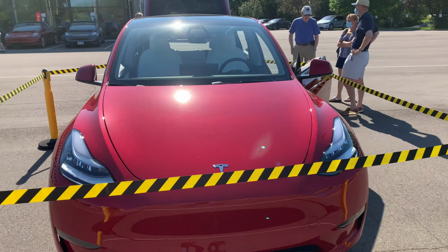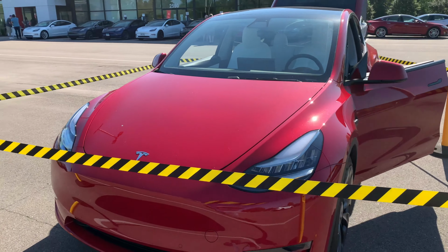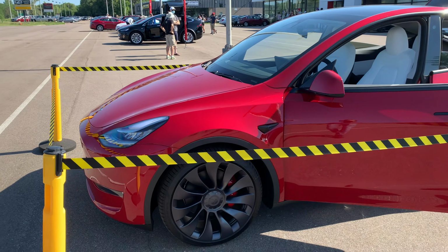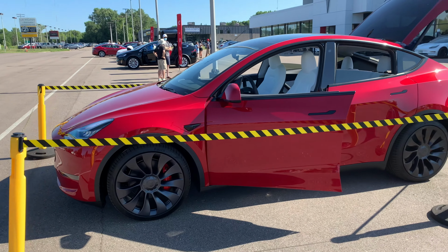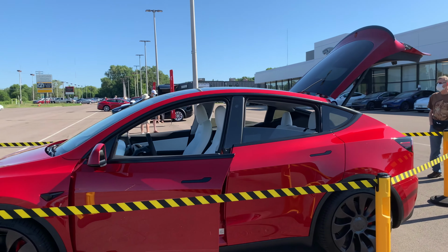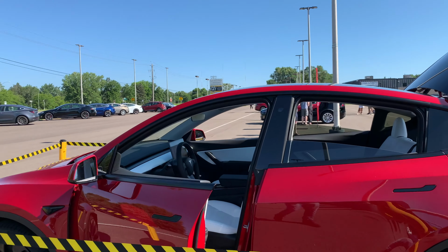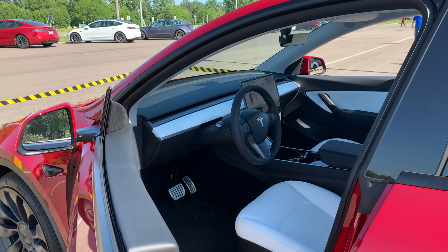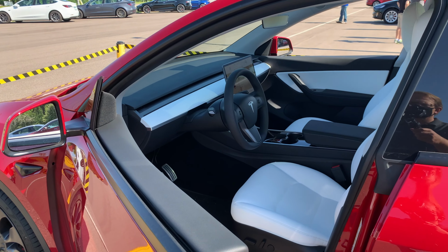I pretty much knew what to expect because I've watched every review online and everything, and have driven a Model 3 before, sat in one relatively recently. As we were driving up there, I thought, is this thing going to just look like a dumb marshmallow when you see it in person? Because it is like a 3, but taller. But it looks really good.